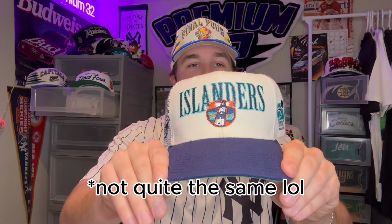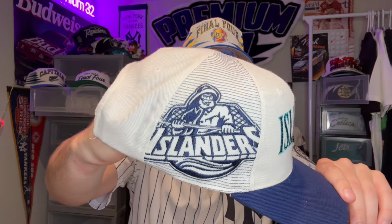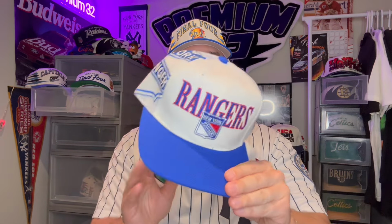And then the one that had the same colors was this New York Islanders. The Islander right there. Such a cool alternate logo. Then we have a St. Louis Blues. My personal Boston Bruins, that gets a lot of wear. New York Rangers. And then an Ottawa Senators.